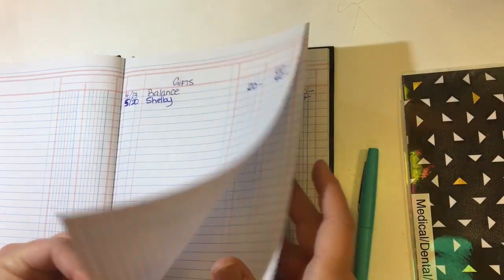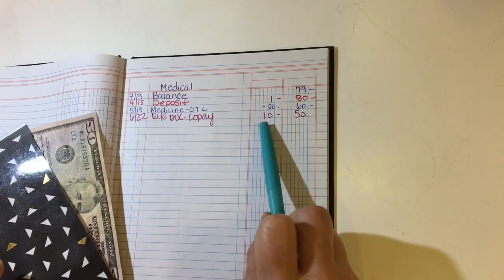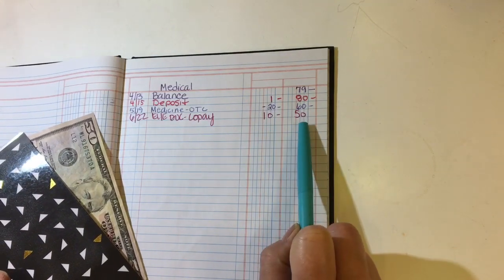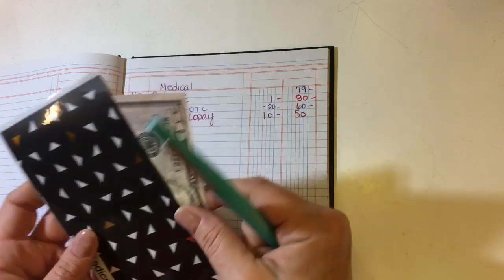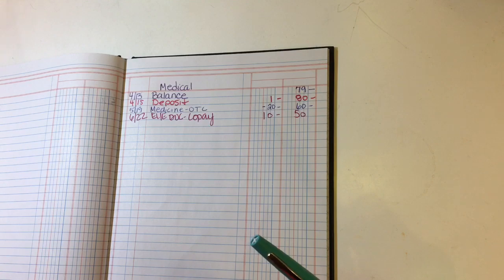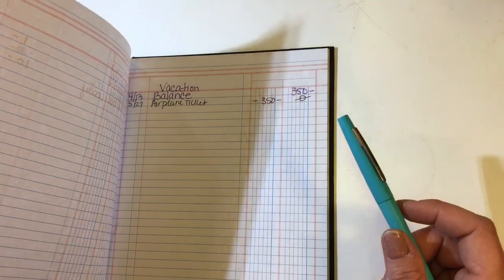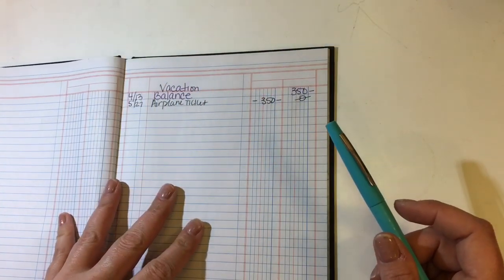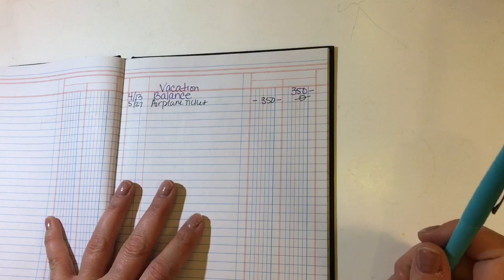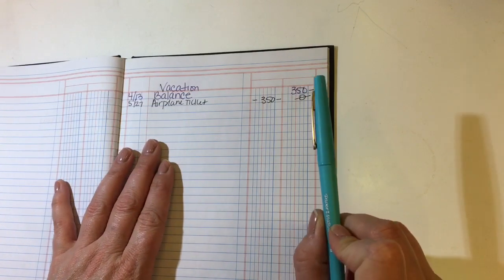All right, next is medical, and I actually went to the eye doctor, and my copay was $10, so that left me with $50, and that's what's in here. I did get my paper prescription, and I'm still researching glasses online, but I found some frames that I really liked, and I'm just waiting to figure out what my pupillary distance is so that I can order the glasses. My friend's going to do it for me. I just haven't had a chance to do it yet.